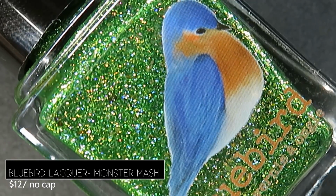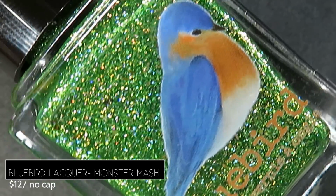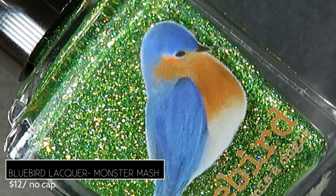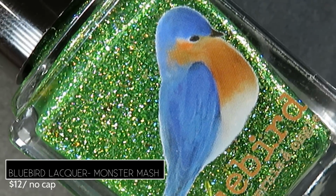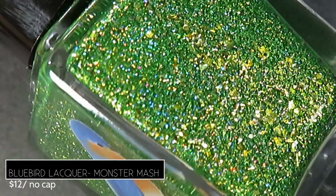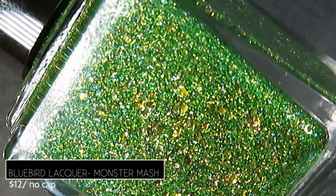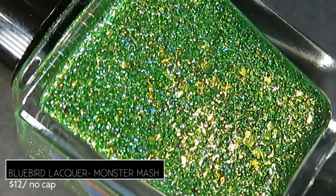And I have another beautiful green to share with you guys. I bet you green polish wearers are just loving life right now. This one's from Bluebird Lacquer and it's called Monster Mash. It's described as being a bright seaweed green jelly packed to the ghouls with hollow flakes and gold metallic flakes. It's inspired by the original swamp creature. This one's going to retail for $12 and there is no cap.